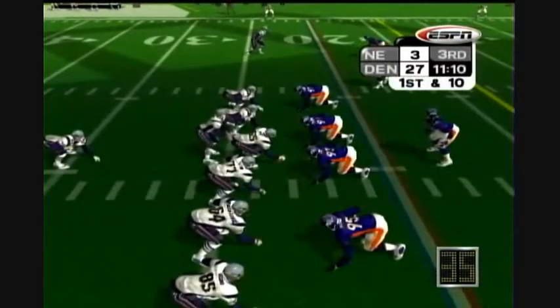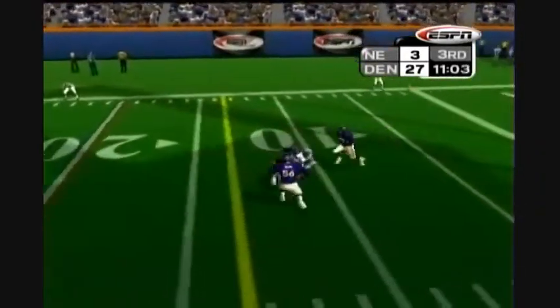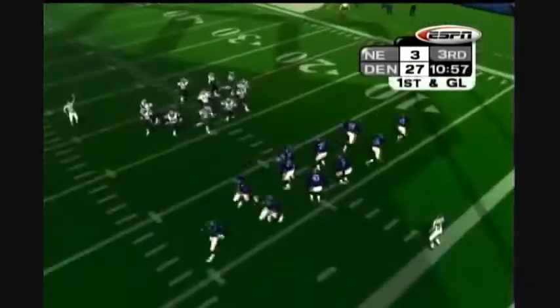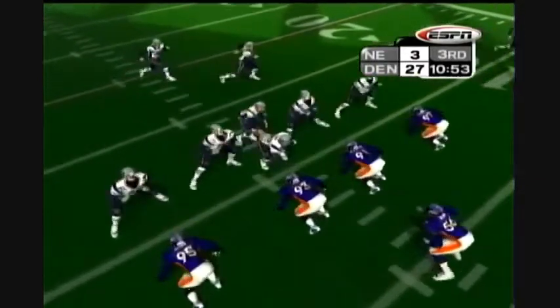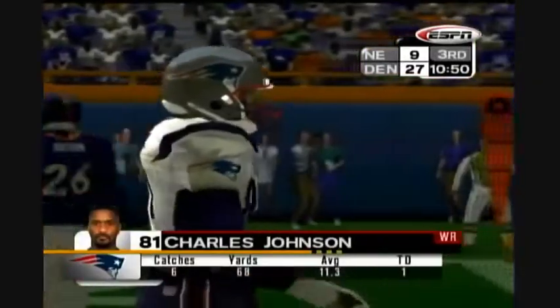Set. The Patriots send a man in motion. Hot. The quarterback looks to pass. Tackled by Gold. First and goal at the 9-yard line. Set. Pass play. Johnson in traffic. Johnson catches the touchdown. A strong, solid drive, and it ends with a pass for the touchdown.